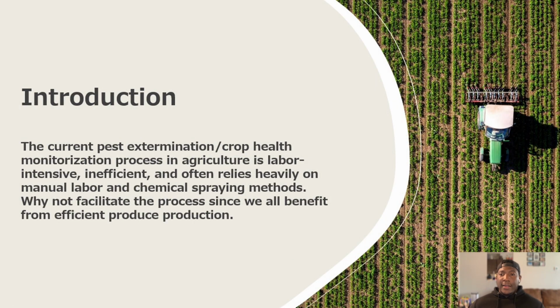The agricultural sector faces significant challenges in pest control, with traditional methods often being labor-intensive, inefficient, and environmentally risky. Current practices rely heavily on manual labor and chemical spraying, leading to high operational costs, environmental degradation, and health concerns. The Farmhands project addresses the shortcomings of conventional pest control.